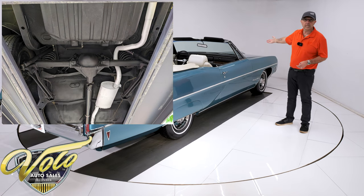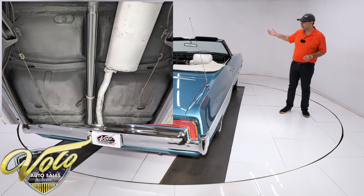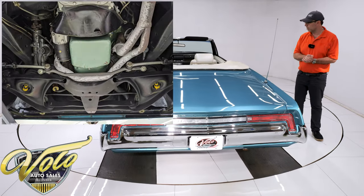Front end has been serviced and maintained. It looks like the sway bar bushings, the shocks, the ball joints have been replaced. There's some steering components that look just about brand new. The rear shocks look new.